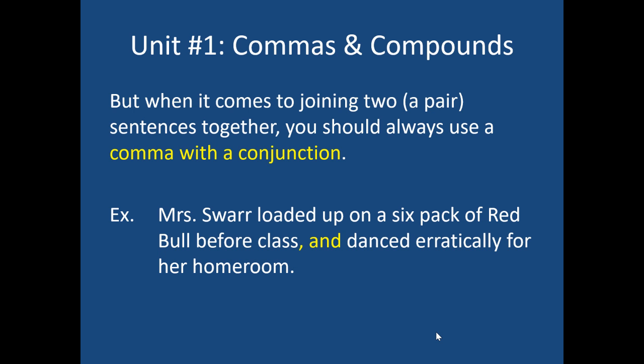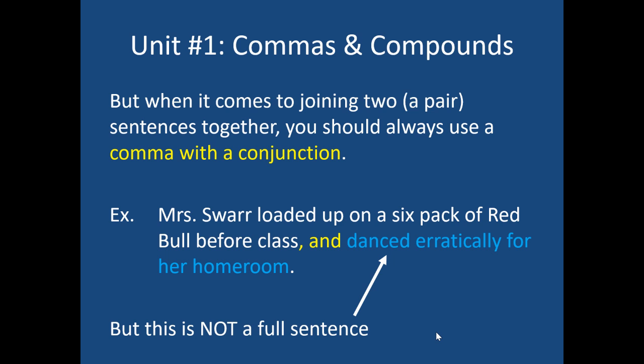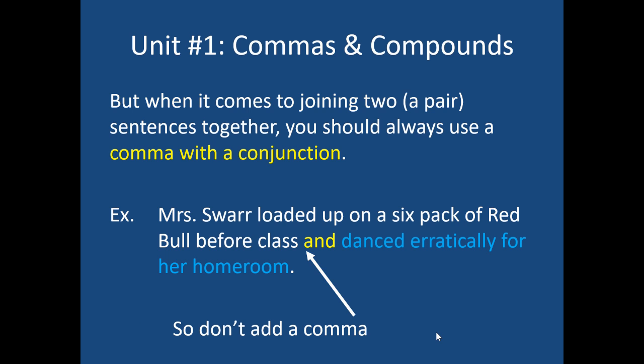Mrs. Swore loaded up on a six-pack of Red Bull before class and danced erratically for her homeroom. The problem's going to be, notice here how I use a comma, and, but after that comma and, it's not a full sentence, and that's a red flag because I have to have a full sentence both in front and behind the comma conjunction. So therefore, if it's not a full sentence, this comma goes away. I just simply have two verbs.